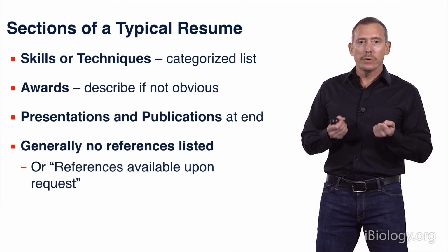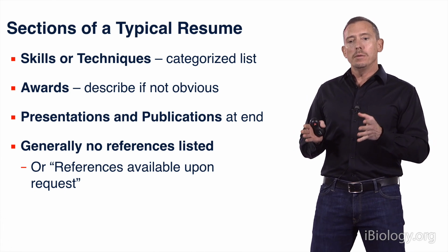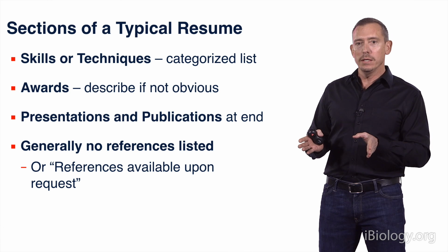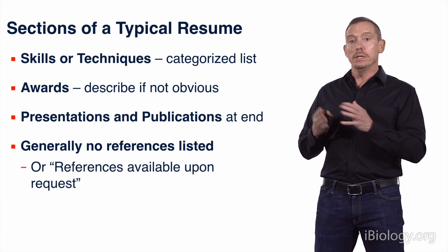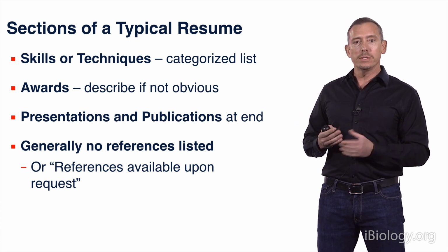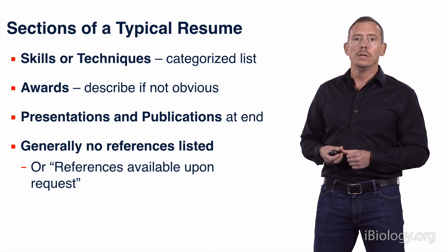Most of the trainees we see moving from academic to industry settings are applying for jobs that highly value the skills or techniques that they bring to the field or to the position. And so it's probably useful to have a section that just says skills or techniques, and then a big laundry list of all the things you can do in some sort of subcategorized section underneath that heading.